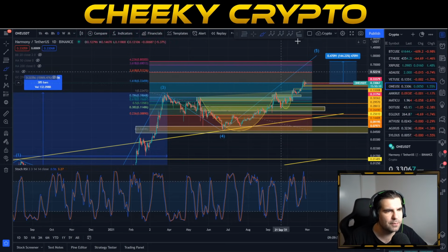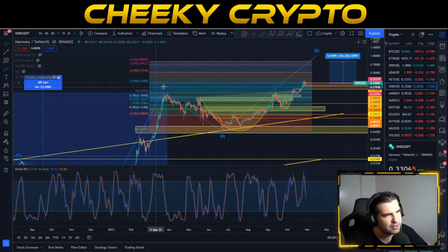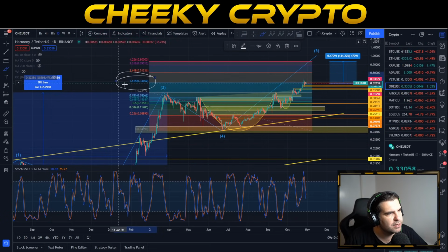We know where that's going. We have the cup and handle that targeted out in 33 to 34 cent. Again, that 33 cent area was our 1.618 based on the high of 3 and the low of 4. Okay, so based on that high of 3 and the low of 4, 33 to 34 cent was the target of our cup and handle.